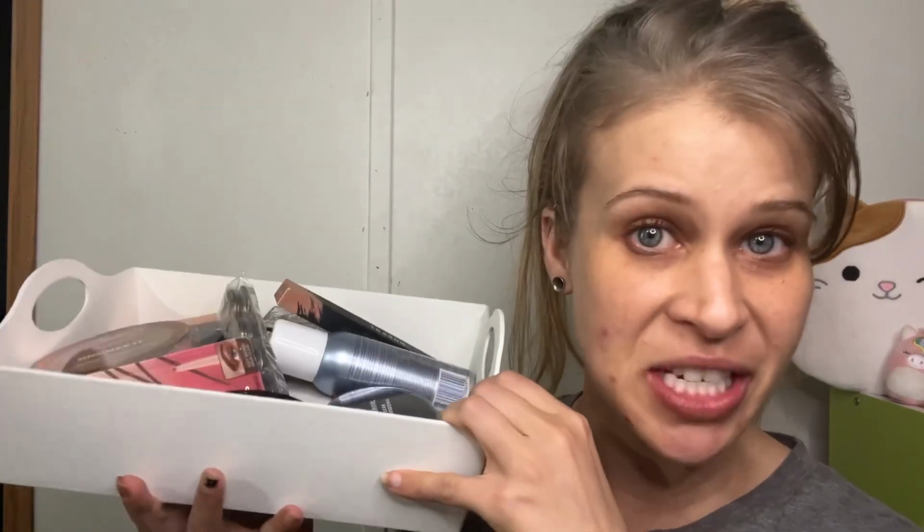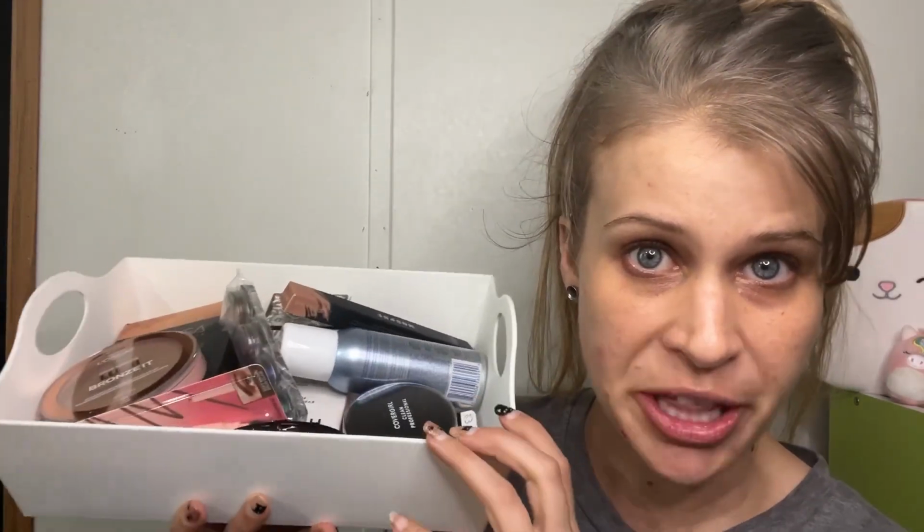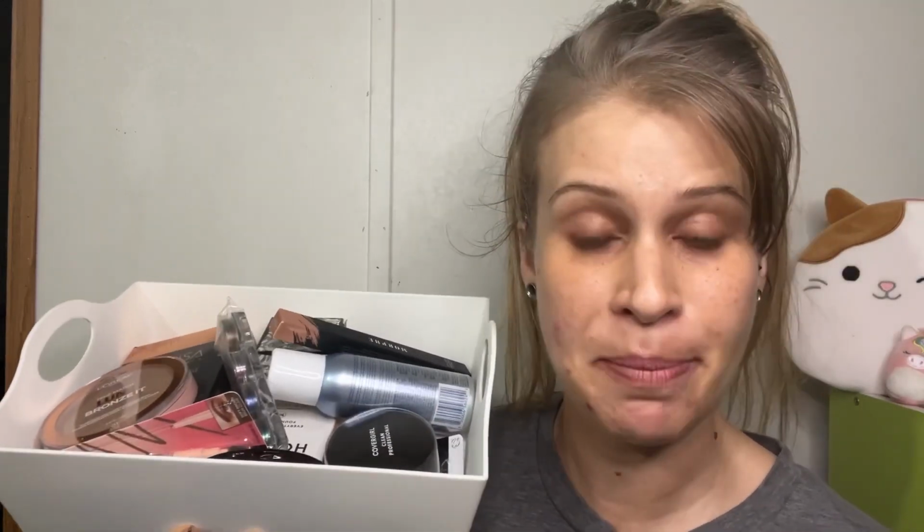Alright guys, I have this adorable little basket right here with all 10 products in here. They're still in their packaging, so I get to show you what the product looks like when it comes in its original state. And of course, we get to try the lovely formulas of each individual one. Now this is only 10 products, so it shouldn't take us forever, and I'm not going to incorporate any other makeup if I don't have that step in my routine. So if I don't have the step in here, I'm not going to apply it to my face. We're only going to use what's in this bin.